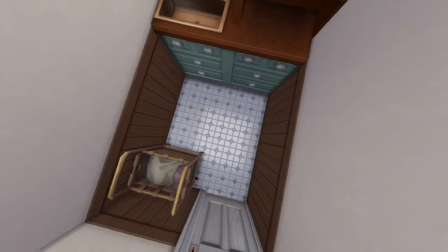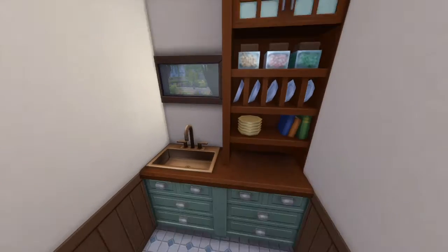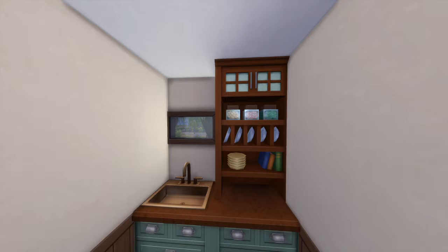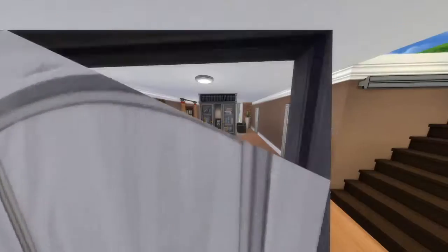This is my attempt at a laundry room. Obviously, we can't do a laundry room just yet in The Sims, so I put just this sink. This room is actually the same layout as I did in the other house, the last one I did in this neighborhood.